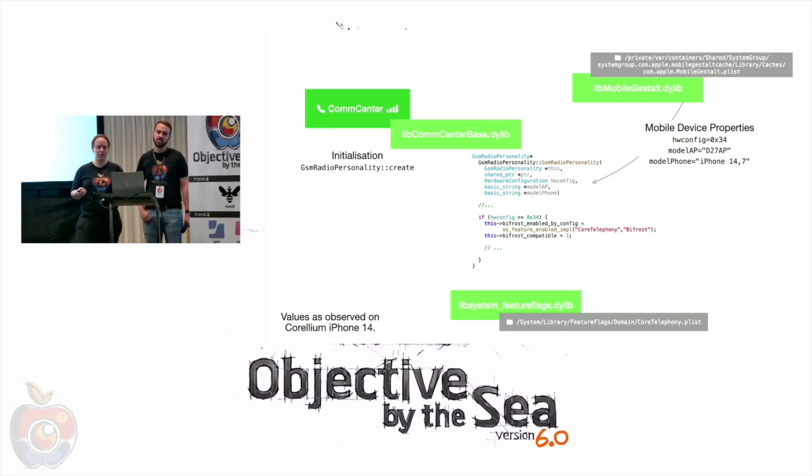Now it's really confusing because I also hooked cfprefsd. I thought it's getting a preference, but it's actually all coming from these two plists that make the phone think, yes, I have satellite.